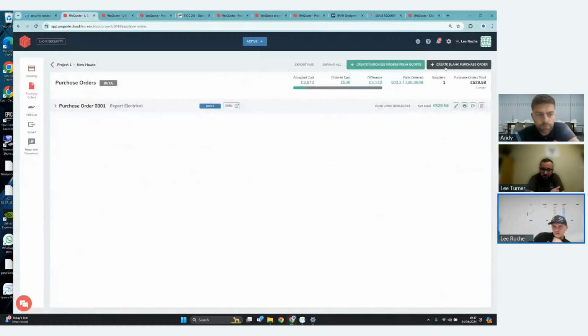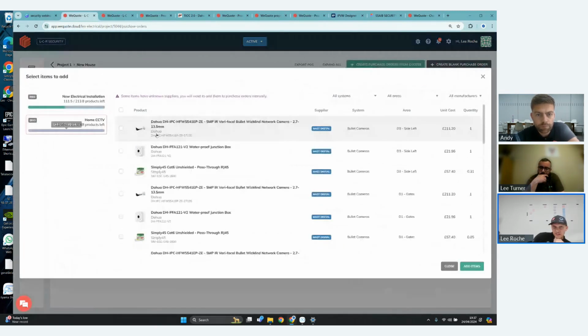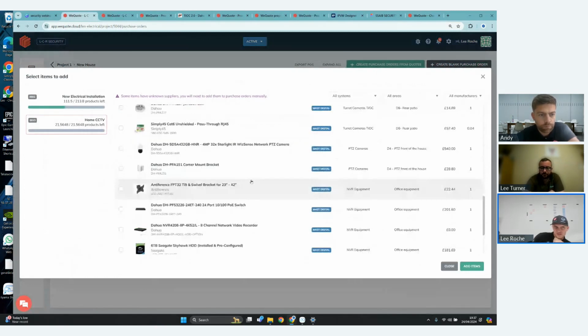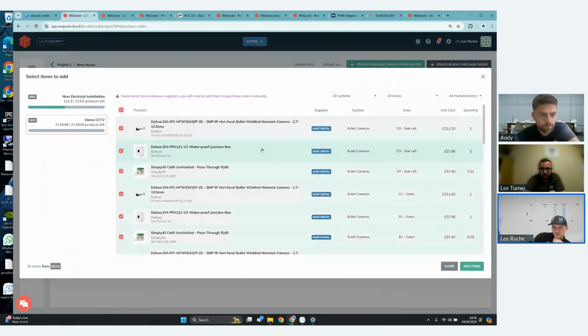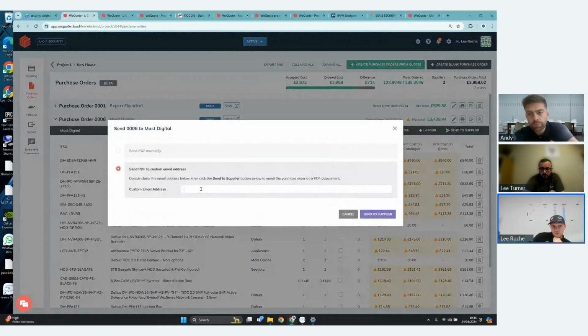You can then create a new purchase order. We're going to our home CCTV. It's then pulling through the supplier that we expect from. So let's say I want to put all this through to Mast. I'm ticking everything. Add the items. Here's our purchase order for Mast here. We can then send to supplier, and we can pull this through, put the supplier email in.